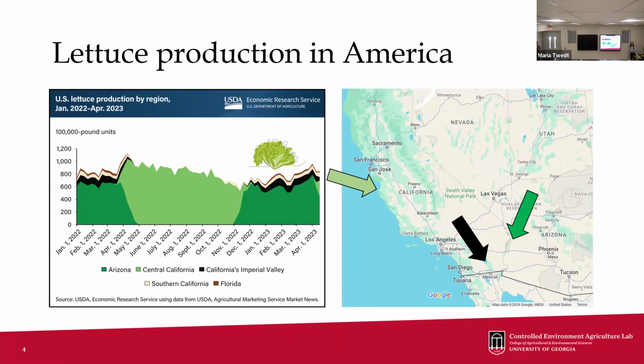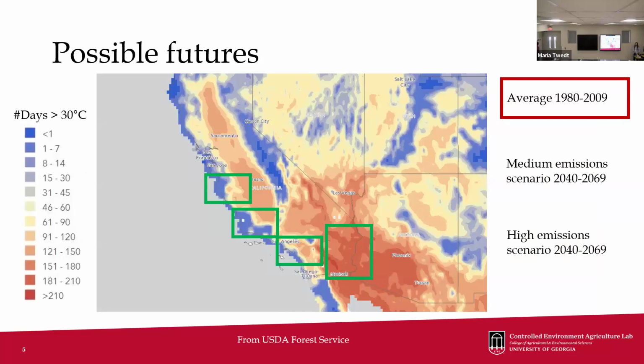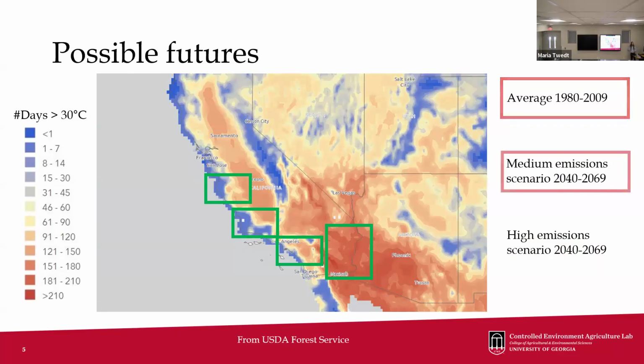And so why do we care about this? Climate change, obviously, is coming. And the Southwest is prone to droughts and heat waves. And right now, we're going to take a look at those projected changes to yearly heat. So the map that you see in front of you, the different colors are for the number of days out of the year on average that the temperature is above 30 degrees Celsius. And we have some of the production areas highlighted in green boxes here. So right now you're looking at the average for the last 30 or 40 years from 1980 to 2009. And then under the medium emissions scenario by mid-century, these are the changes.